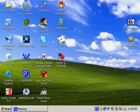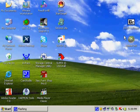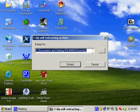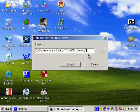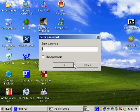Now we're going to go to the PC side. On the PC side, you're going to need to download the BSoD softmod exploit, and we're going to need to extract it. You can extract it wherever. I'm going to choose the desktop, and we're just going to let this go through.